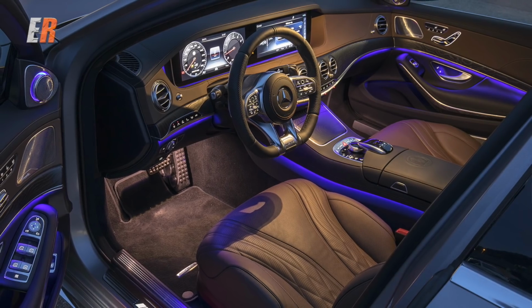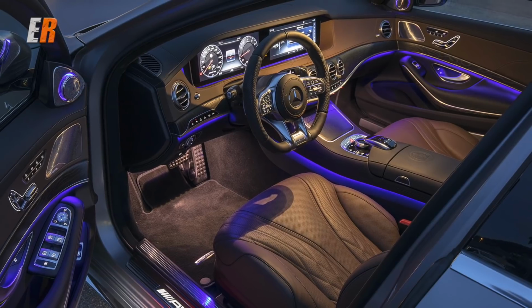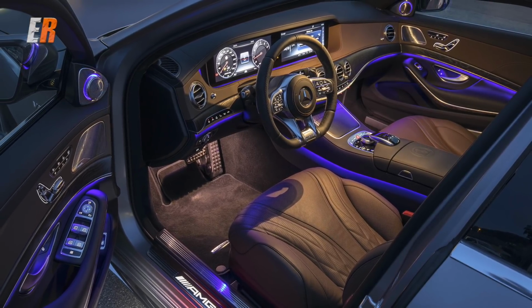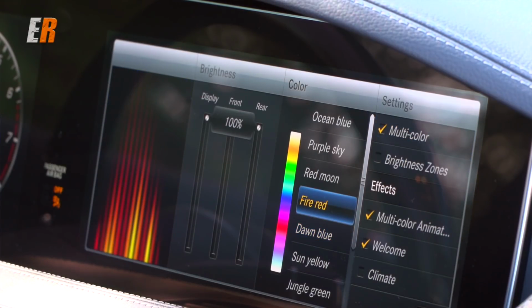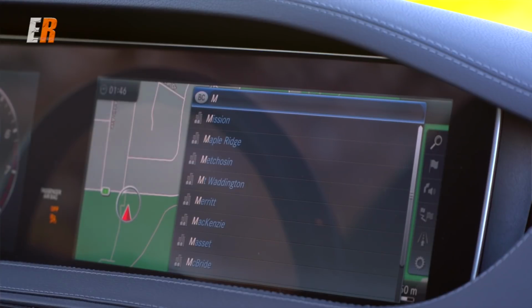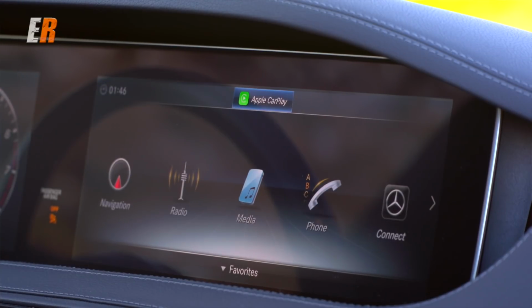The interior also features customizable colors. You can change the interior lighting up to 64 different colors. Also, you have Apple CarPlay, Android Auto, wireless charging underneath the glove compartment here.